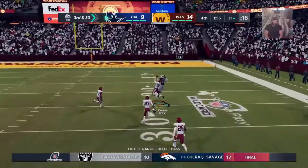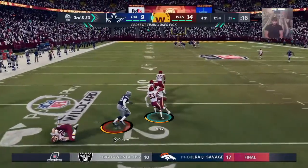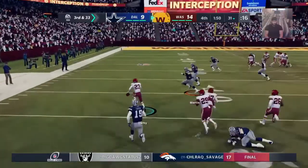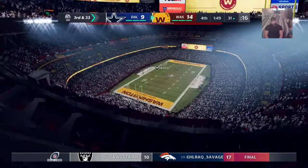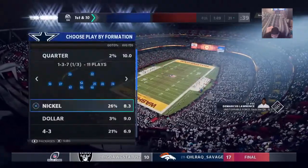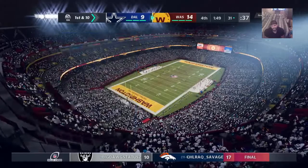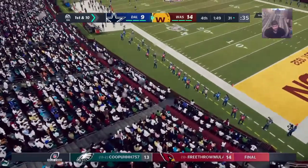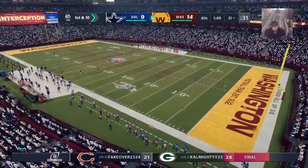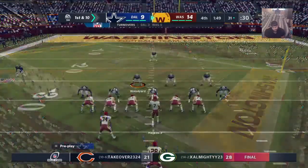Now a desperation throw deep downfield. That is good. And they're gonna let him go here. Oh my God, he's falling on the ground. We've got a one-score game with inside of 2 minutes remaining. Holding. Oh my God, he tripped and then didn't fall, but got me on the screen. That's why I feel like I see him tripping.